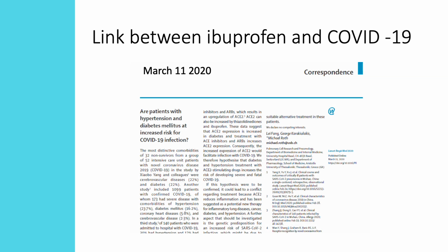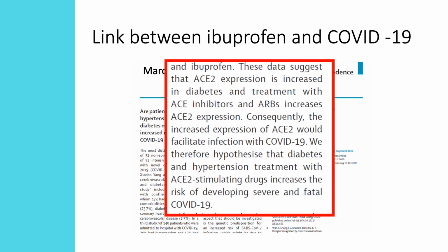The link was first described in a letter in the medical journal Lancet Respiratory Medicine on March 11, 2020. The authors looked at published cases of COVID-19 infections and observed that a lot of patients with COVID-19 infection also had diabetes and high blood pressure. As well, these patients were treated with medications known as ACE inhibitors and ARBs. ACE inhibitors and ARBs are thought to increase the number of ACE2 receptors in the body.